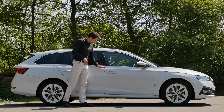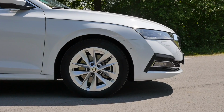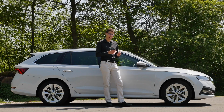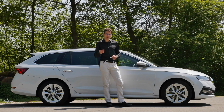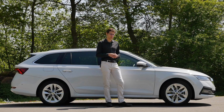You can see the main design line is above the door handles. This one here has chrome frames around the windows, and we have today 17-inch wheels with winter tires. That's the reason why it looks a little bit balloonish. 17-inch with summer tires would already look quite sporty. Overall, it ranges from 16 to 18-inch, unless you go for 19-inch with the RS models. The iV RS has been presented in a static form already. You can check out that review, and it will later also be available without the iV version.